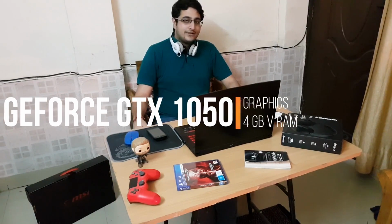The graphics power is taken care of by the GeForce GTX 1050 in this model, that's the 8RC, and it goes all the way up to the GTX 1050 Ti Max-Q, which is in the 8RD model. This laptop is powered by 8GB DDR4 2666 MHz RAM. Very few laptops actually come with this 2666 MHz variant of RAM.